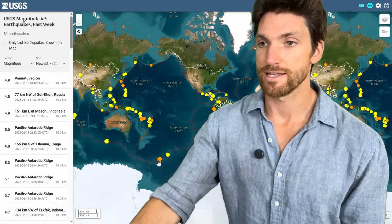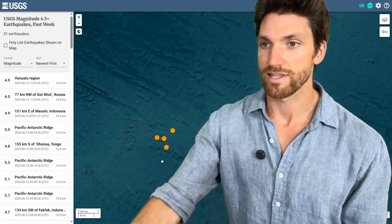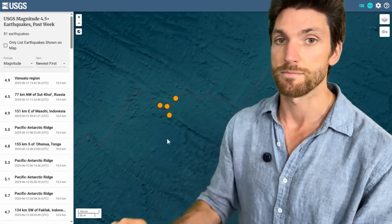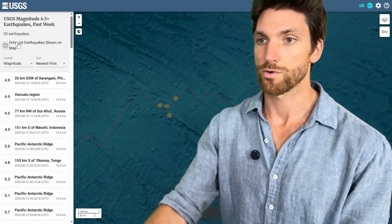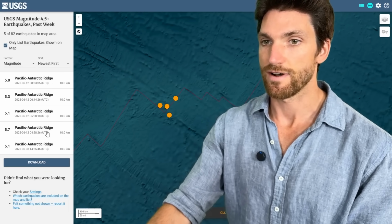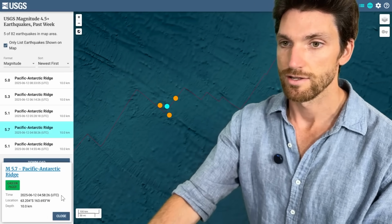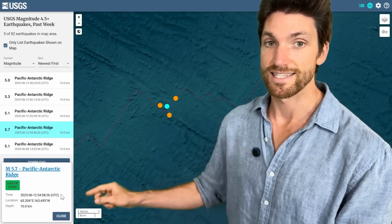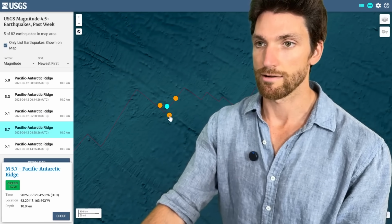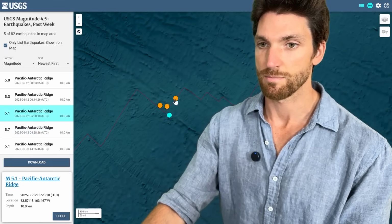And if we zoom in here on the most significant activity that we've had in the past 24 hours, it comes from the Pacific Antarctic Ridge. And so we see 4 earthquakes there, and this 5.7 being the largest. Notice the time, that is at 4:58 Universal Time today. And they're all clustered right around that time. It was a little bit of a seismic burst there.